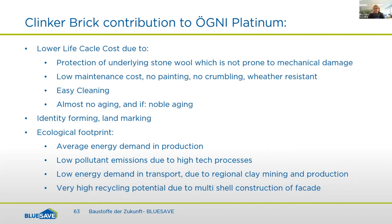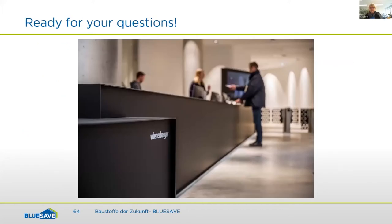When we look at the production, as we heard before, the pollutions during the high-tech processes are getting lower and lower as technologies progress. We have a low energy demand in transport because it's normally always a regional clay mining and production. And we have a very high recycling potential due to the multi-shell construction of the facade. And I think that makes the brick and also the clinker bricks a material of the future.